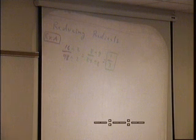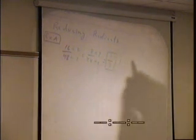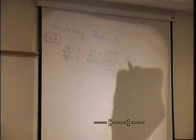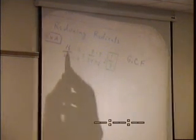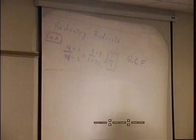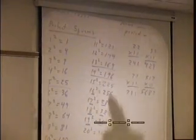Now, we are going to reduce a radical. It's similar to reducing fractions. We are not going to look for a GCF. This is called greatest common factor. That's what we look for when we're reducing fractions. We're going to look for a perfect square factor. We want a factor that's one of these.